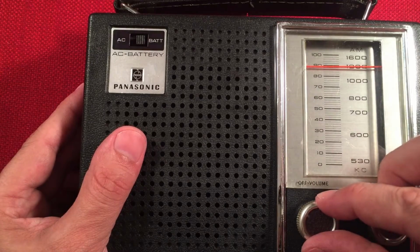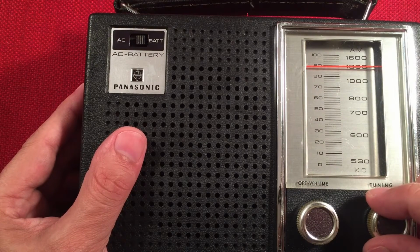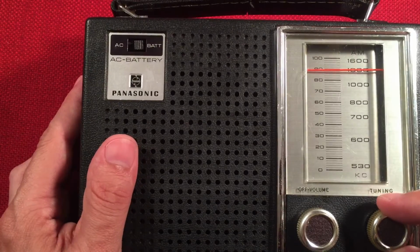A lot of semi-locals you can dig out of here. We'll just go for the 1500s.